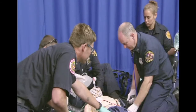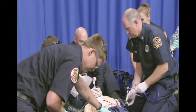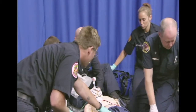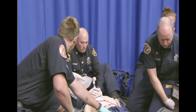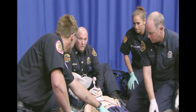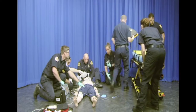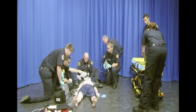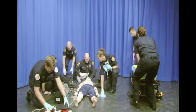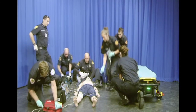If return of spontaneous circulation is achieved, the focus shifts on stabilizing the patient's life threats and coordinating transport efforts. Obtain a 12-lead EKG prior to transport. 5 to 10 minutes on scene is reasonable to ensure rhythm stability. Ventilate the patient about 10 times per minute and achieve an EtCO2 reading of 35 to 45 and an SpO2 reading of 94 to 98%. Do not hyperventilate or hyperoxygenate.